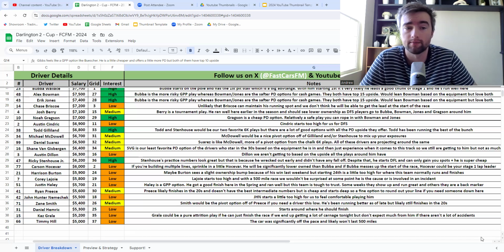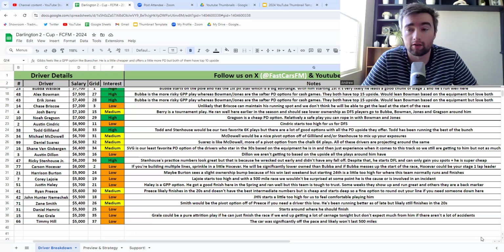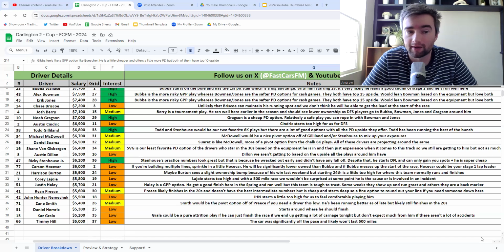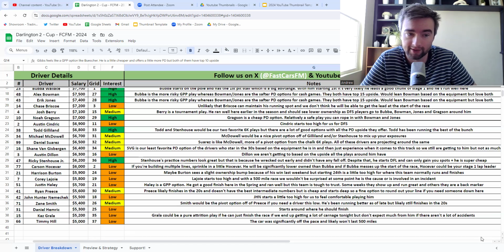And then if you want some pivot options off of the Stenhouse and Gilliland chalk, I think you can go to McDowell or Suarez, and then maybe SVG. SVG would probably be the lowest owned of those three pivot options, but he's probably the most risky as well. Not only because of the equipment that he's in compared to McDowell and Suarez, but just the experience. This is a really tough track, especially for a driver that does not have a lot of laps around Darlington. And then I'm not really getting to Austin Dillon, mainly because I'd rather get to all these other plays.